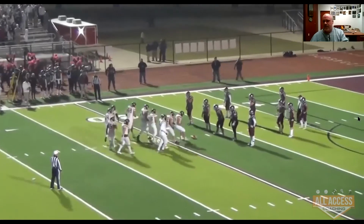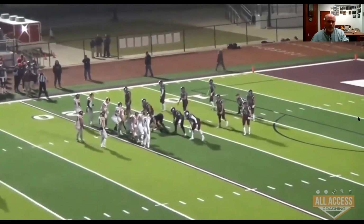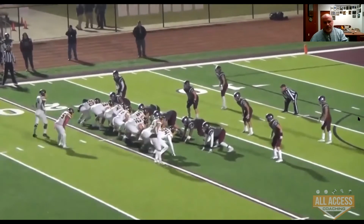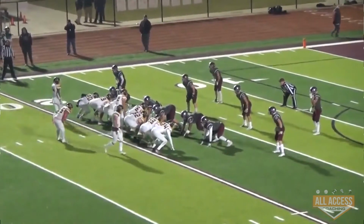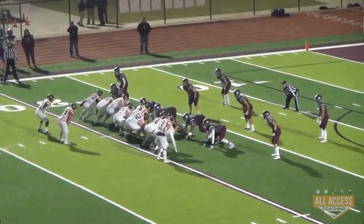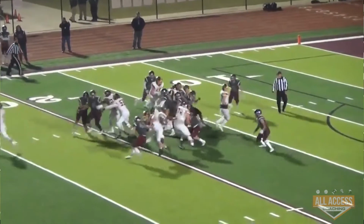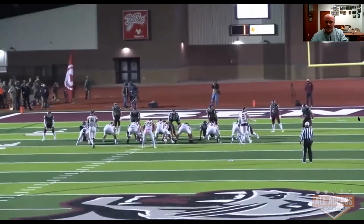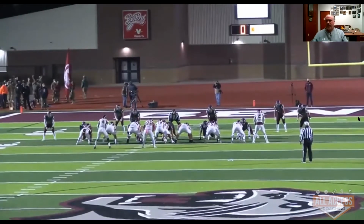This is an even front team. This is Benton High School. And now they may be in something different here. I mean, they were in everything. And so sweep again. I'll let you see the end zone copy. Watch when he shifts. They really don't move anybody.